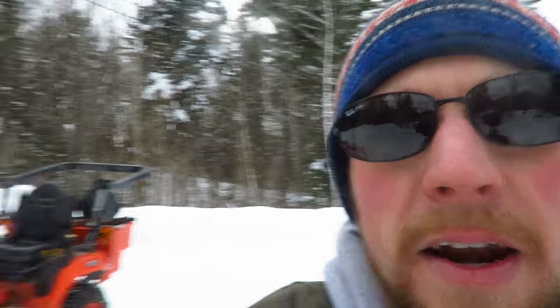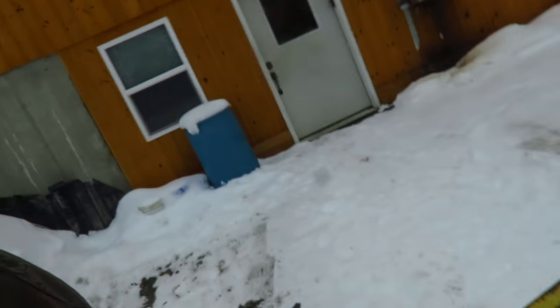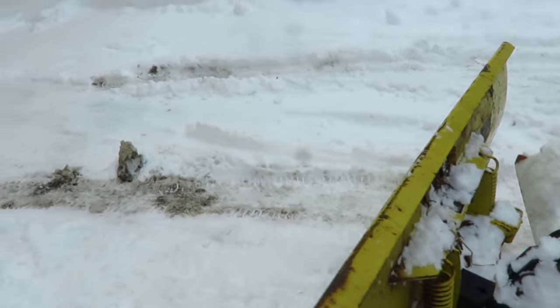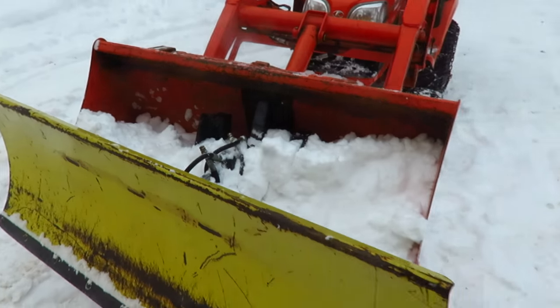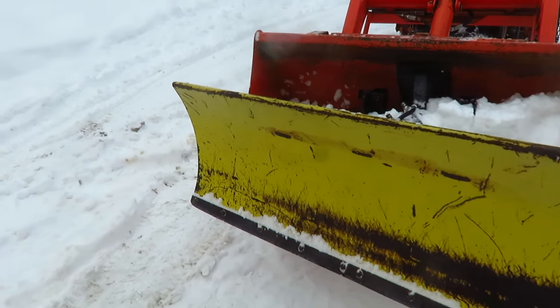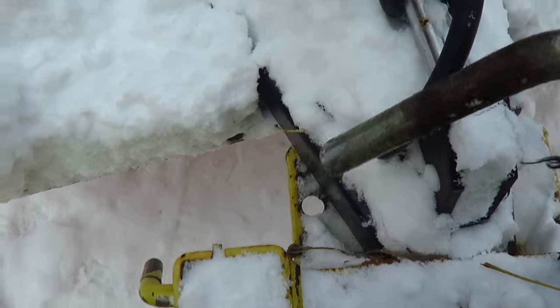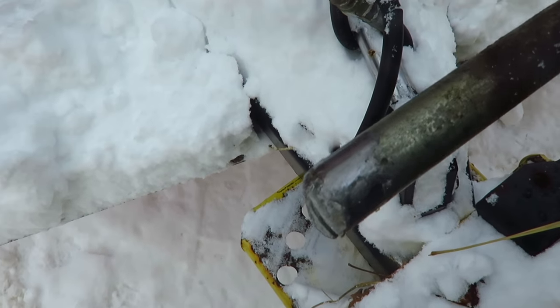How good you could see that or not, but we broke the plow. It's just a homemade plow setup I have in my tractor. I just keep a pin in it for the angle, and we broke it. Hopefully we got another one in the house. Let's go find out.